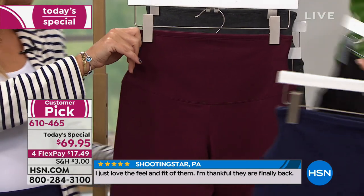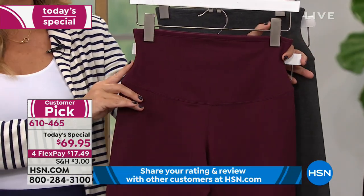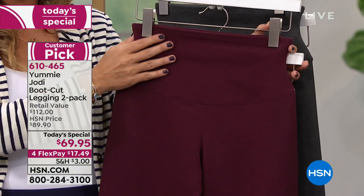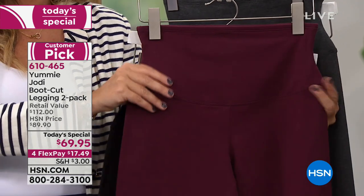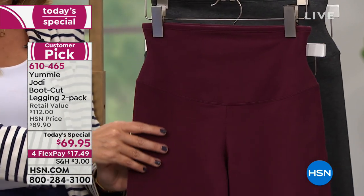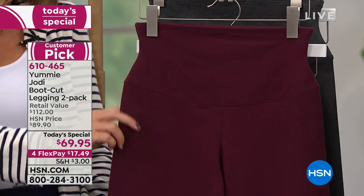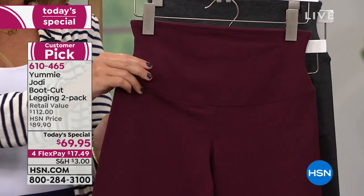But again, it's all about the tummy taming properties of the yummy waistband. So we do love that, okay? You're going to have a nice hourglass shape. I see Mary Kate's coming back on. And that's what's going to happen. You're going to look great, nice and smooth. You're going to look contoured. You're going to be nipped on the inside. You're going to have that yummy power, with soothing and toning for a nice-looking silhouette.